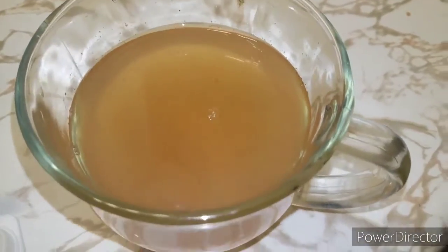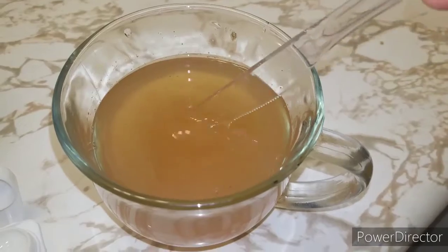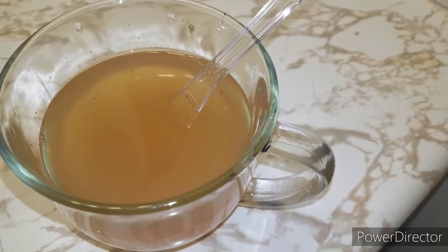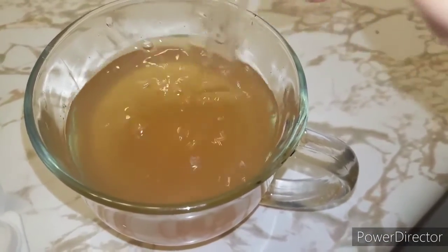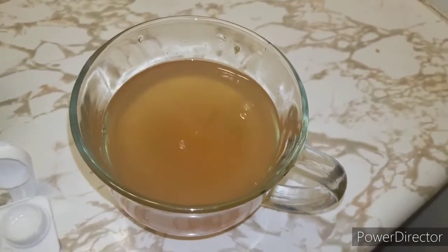Okay, so I'm getting ready to drink my second cup of ISO tea for today. I just poured it in some warm water and I put a little bit of lemon juice. And I'm getting ready to drink it. So come join me. Who wants to lose 5 pounds in 5 days?